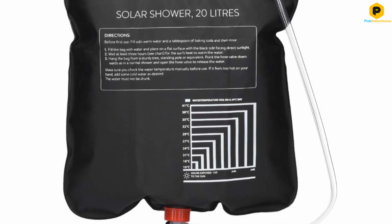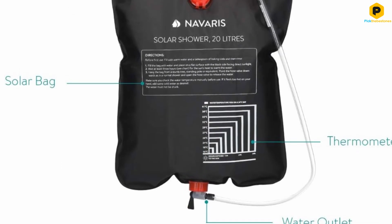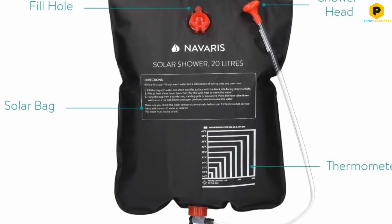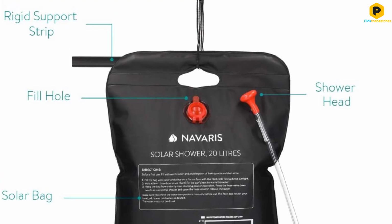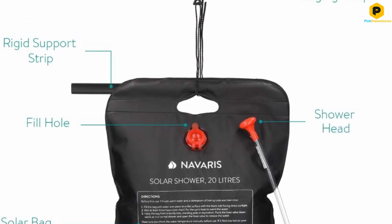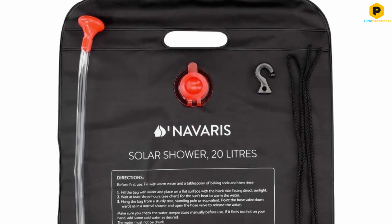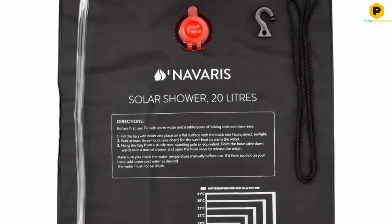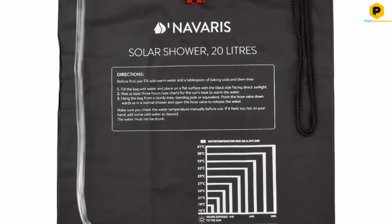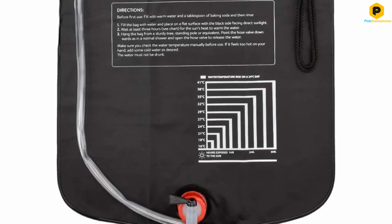Hence, you do not have any issue holding the main bag under extreme sunlight. This feature adds to the convenience as users can find a tree bark and use the hanging strap accordingly. So, camping becomes more fun. The manufacturer provides a rigid strip in the unit to keep the solar shower bag firm throughout the journey. This strip ensures the bag does not lose its shape after hanging from an elevated position. So, you can expect this solar shower to have a good service life.